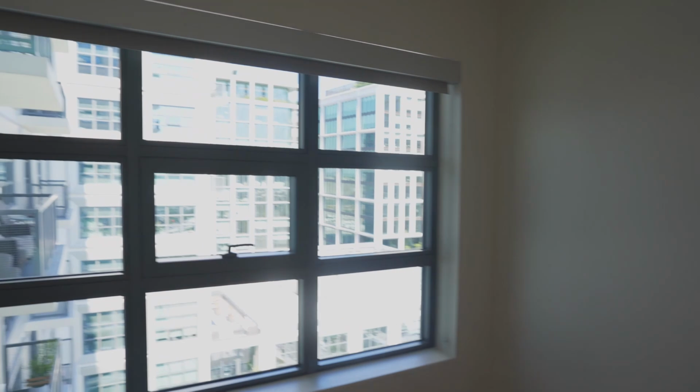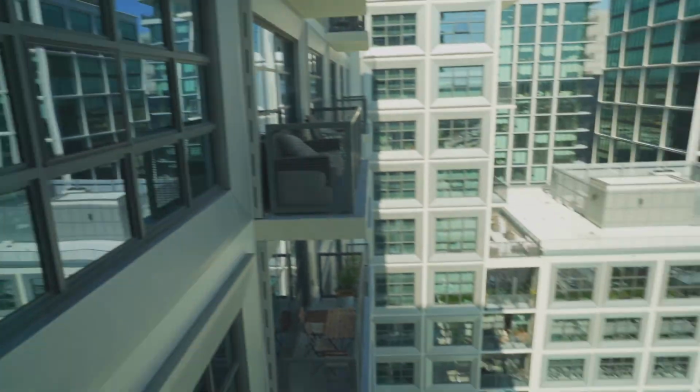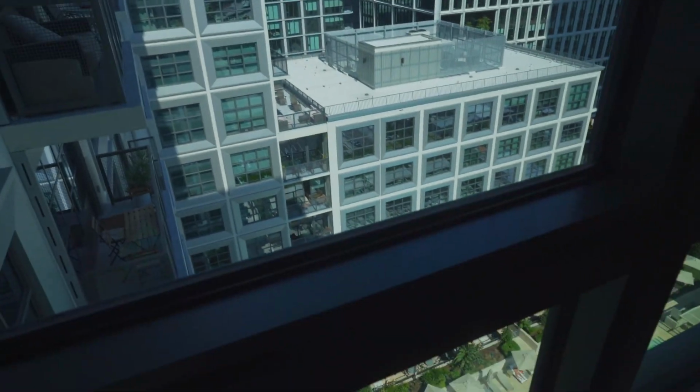Bathroom. Washer and dryer. Is this the closet? You say what? This is one bigger. But then the closet is like, it's come all the way in here. Oh my god, that closet is huge. That's a big pool down there too. It's the closet right here.